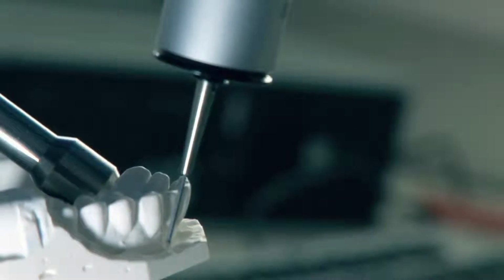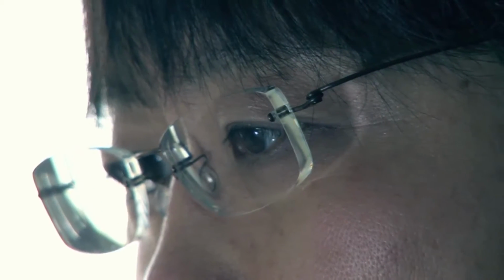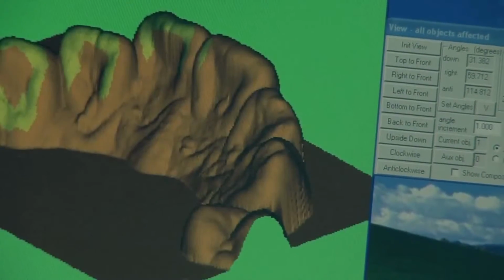Dentists do not necessarily know much about mathematics or electronic engineering or computing, while the multidisciplinary team brought all this background together. That's to make the application available.